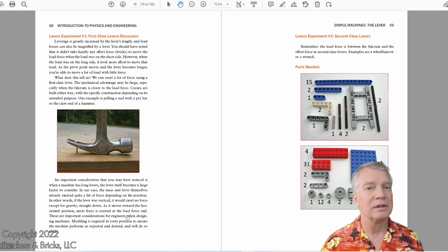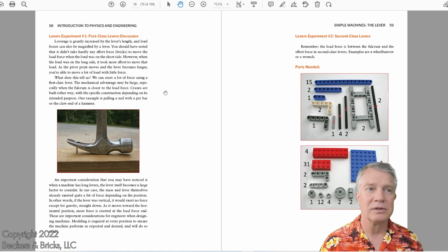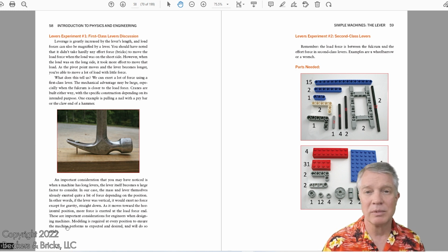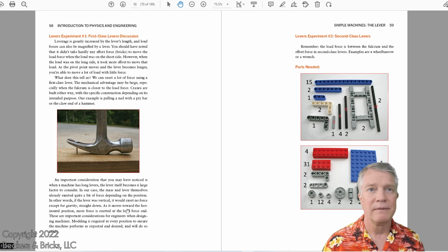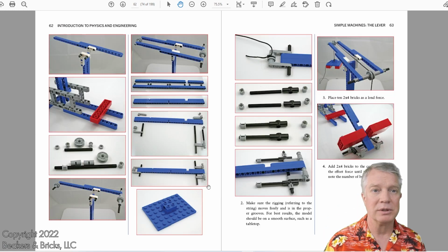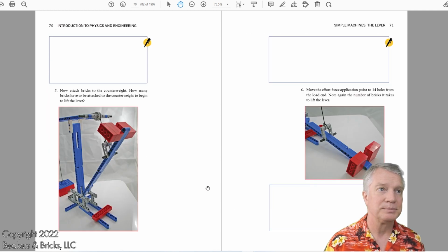And then at the end of the experiment, I have a discussion again, just to make sure that they understood what it is I was trying to teach them through that experiment and how it applies to what they learned from the chapter. There's multiple experiments because you build all of the different classes of levers, for example, in this case.